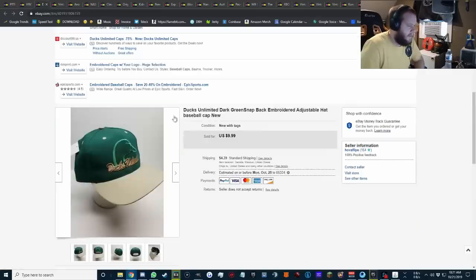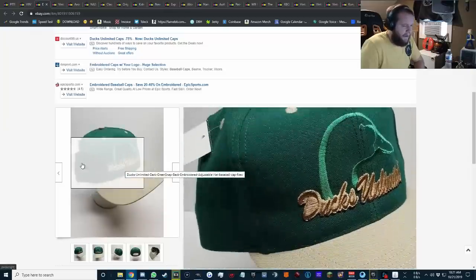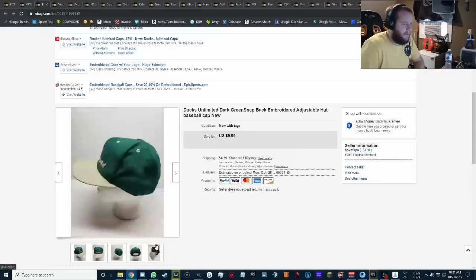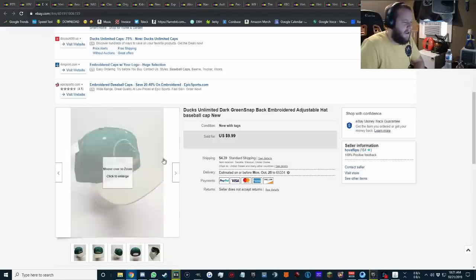So I got a Ducks Unlimited hat here, brand new, still with the tags, just old stock, and a pretty cool little hat. Sold it for $10 plus shipping. I love anytime a hat sells. I've got probably over 50 listed and probably another 50 left to list. I have a lot of hats.